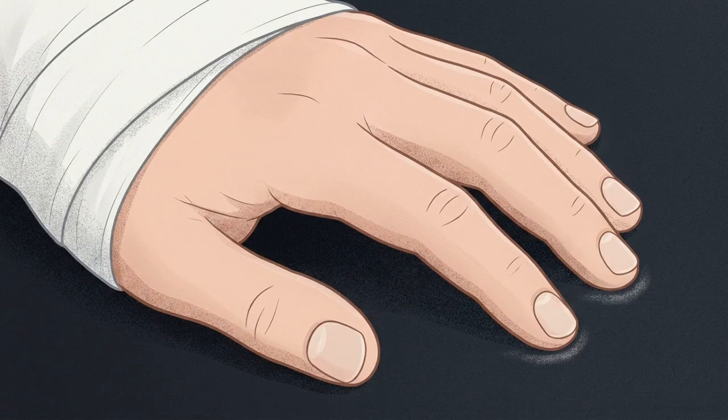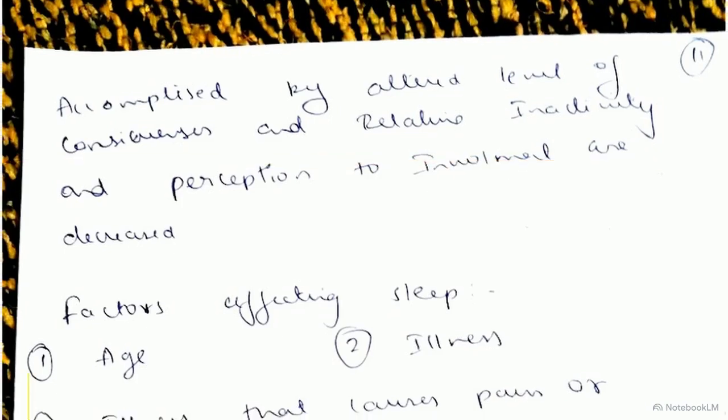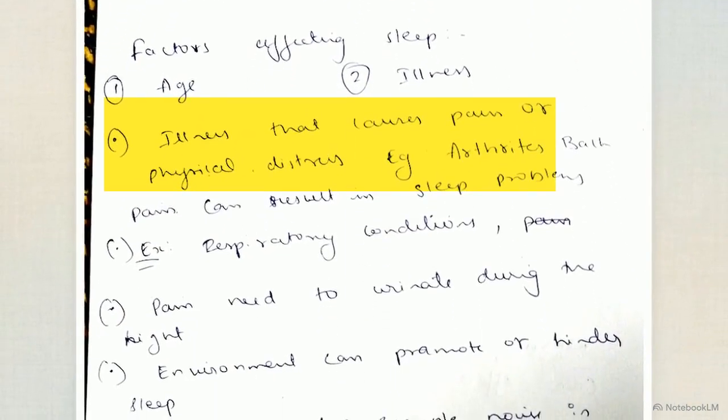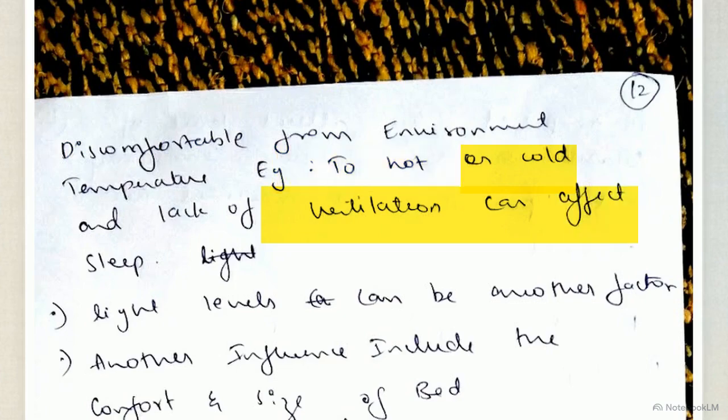Recovery requires rest. Sleep is a condition of decreased activity vital for healing. Before a patient can achieve it, you must manage physical distress, pain, or immediate needs like the urge to urinate. Once physical pain is managed, actively control the room's environment. Adjust the temperature so it isn't too hot or cold, and ensure proper ventilation.